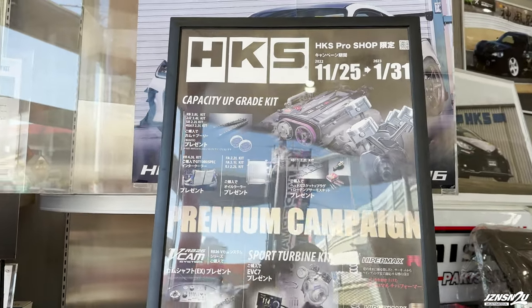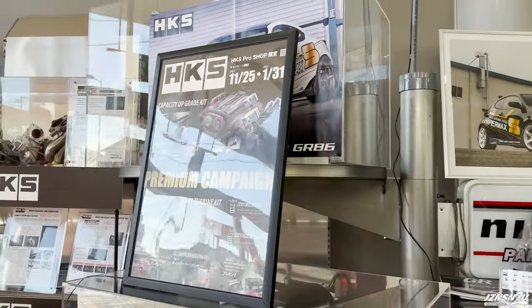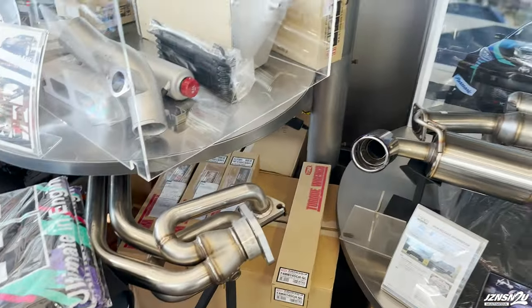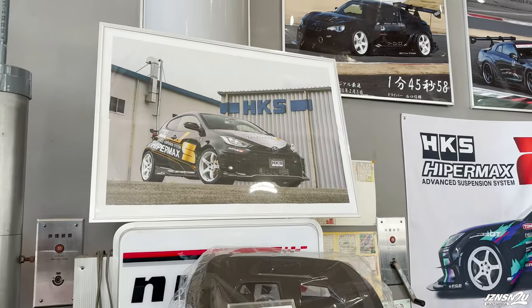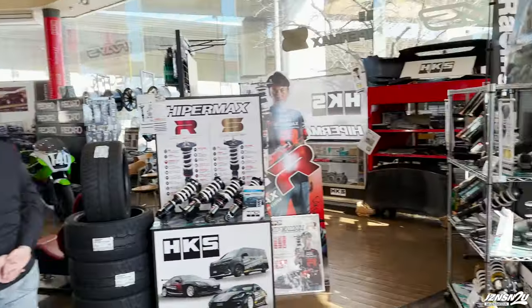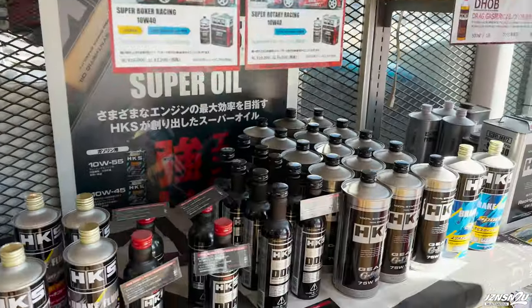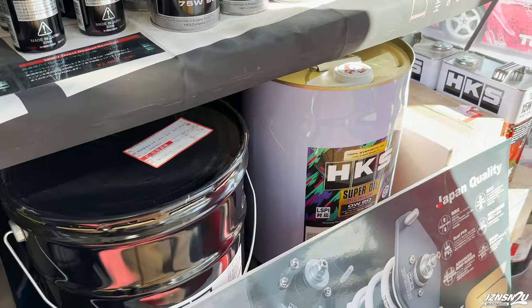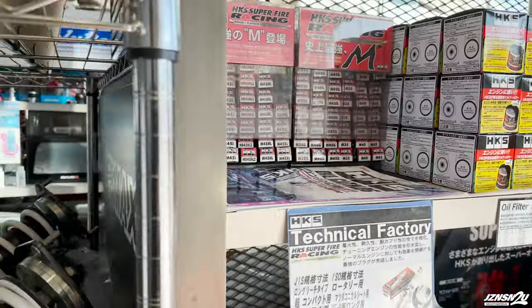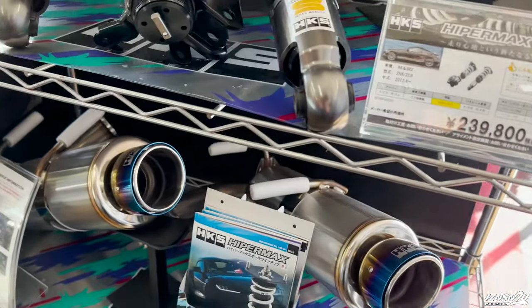RB26 2.8 liter stroker kit. Sweet. I have one friend who has that. It's pretty crazy. Shout out to Kenny. It's oil filters. That's pretty cool. Coolants, HKS spark plugs, suspension, some mufflers.